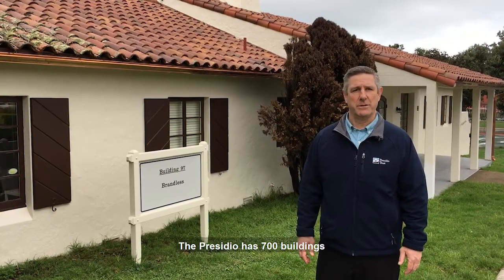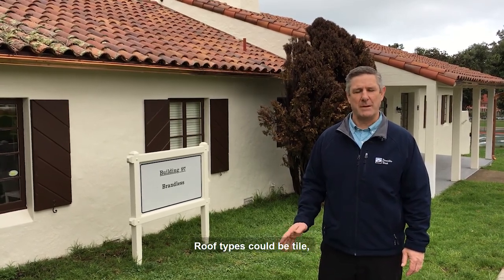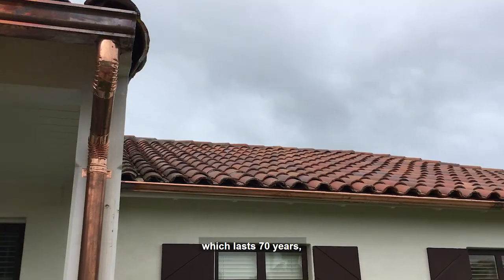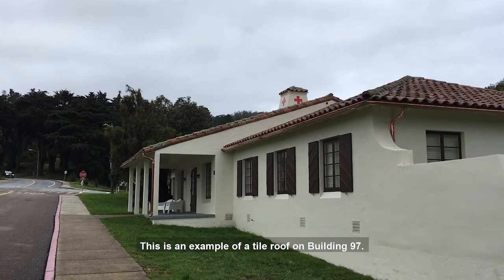The Presidio has 700 buildings with 1.2 million square feet of roofing. Roof types could be tile, which lasts 70 years, to comp shingle, which lasts 30 years. This is an example of a tile roof on building 97.